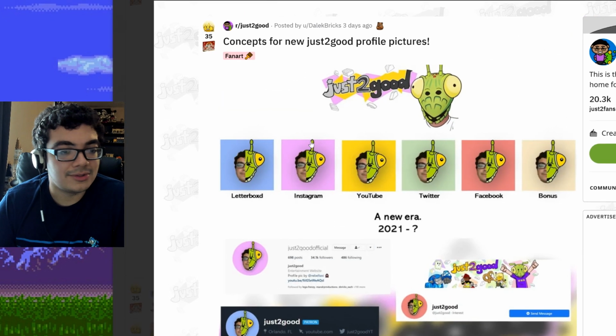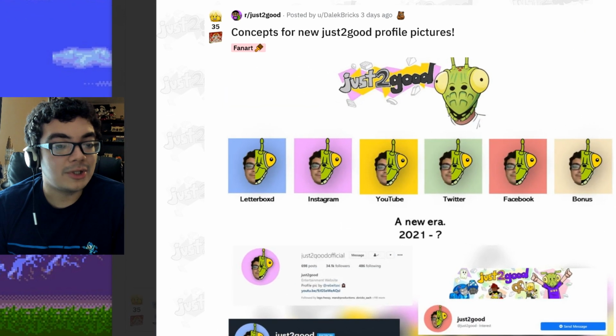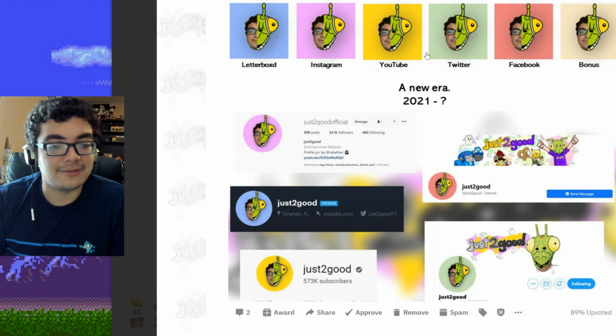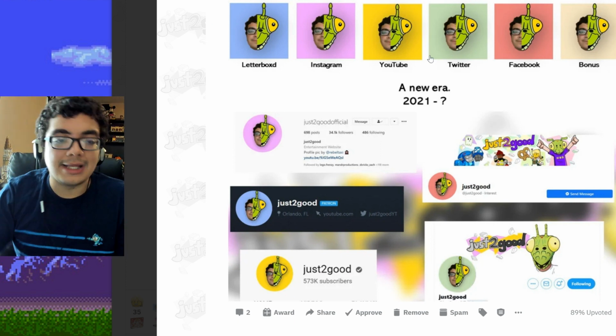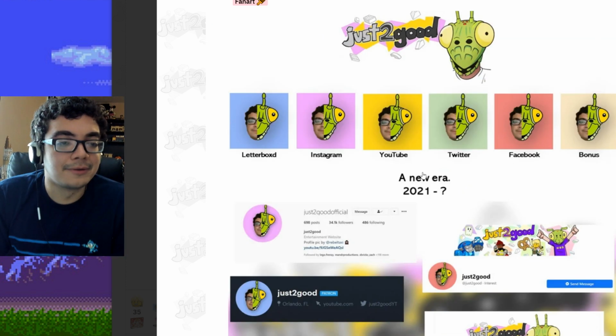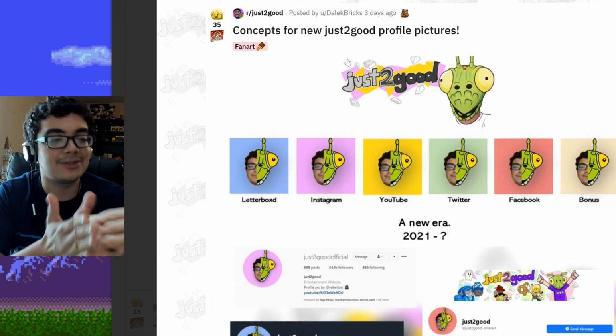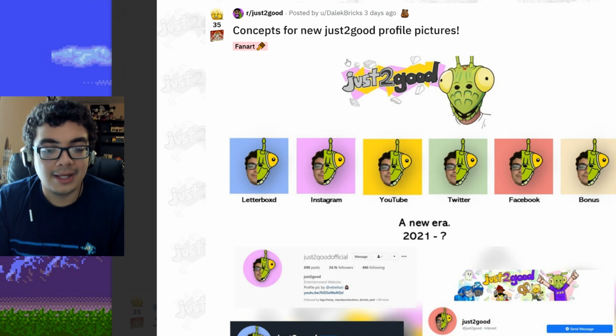Concepts for new Just Too Good profile pictures, which Dalek Bricks did a great job with, but it's not what I want. I don't want that. I'm done with the Mantis stuff. It's in the profile picture of me holding the head and everything. I'm done with it. But this is good art. I love Dalek. Dalek's just a cool guy in general and is good art. So, yeah.